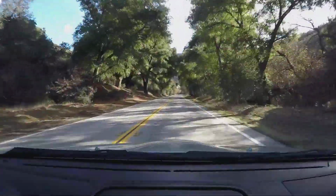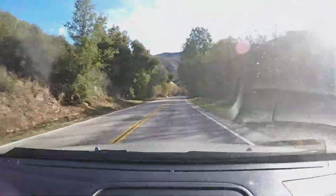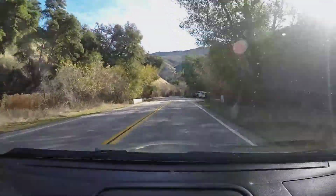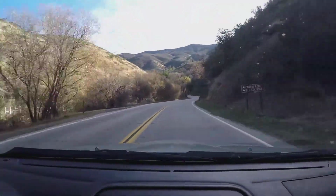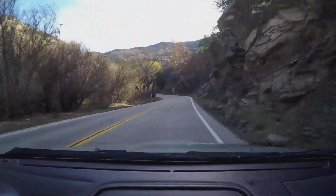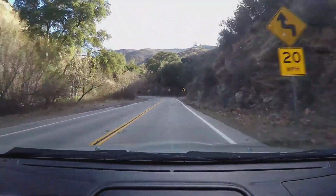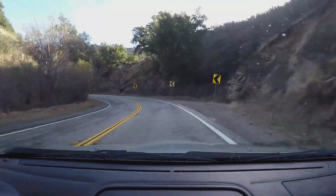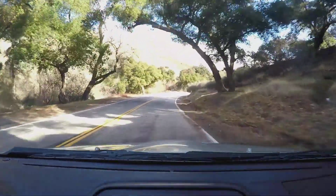This is another straightaway right here. It's not too long, but it is possible to pass here if you want. But again, it is double yellow. That is breaking the law. There are a couple trails, one on the right-hand side of the road, one on the left-hand side of the road, popular with off-roaders and dirt bike riders and even hikers.